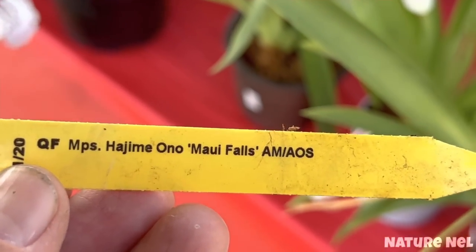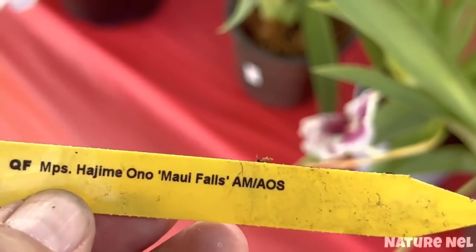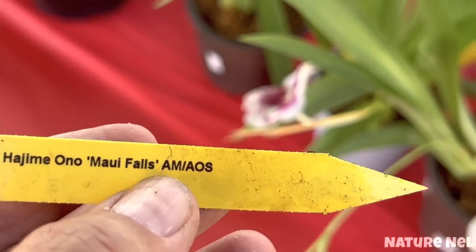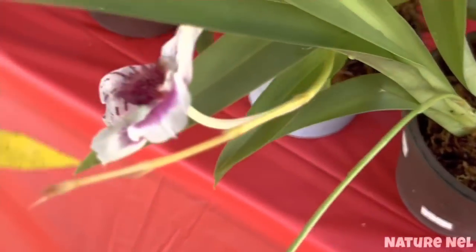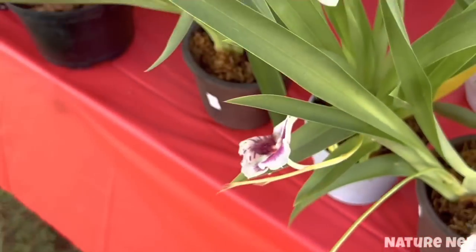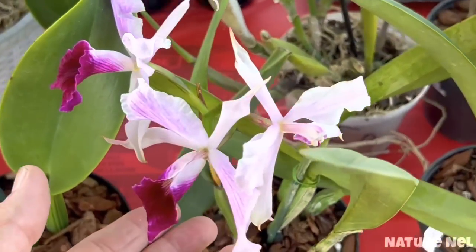Miltoniopsis Hajime Ono Mall Falls, and it's American Orchid Society recognized. I'm learning what all these acronyms mean. I know what the FCC, I think it's called, means, but this one I don't know. I'm going to ask Josh. He's the one that explains everything to me when I'm a little confused with these, because he has been to judgings and he does talks for several different shows.